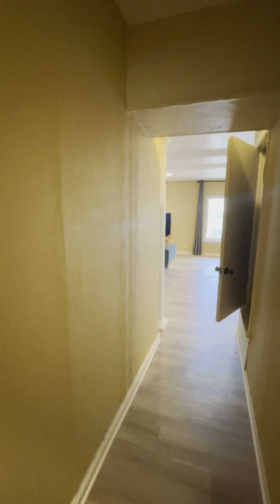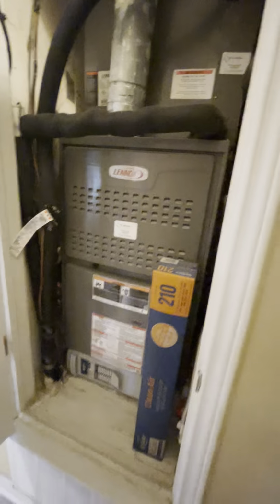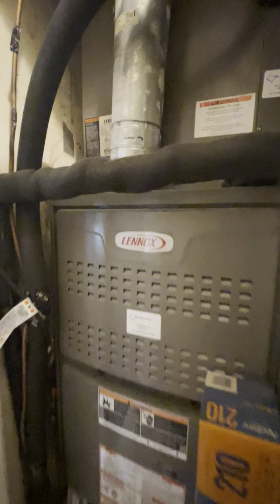It's kind of dark right here. You can see cracks here that were patched as well. And over here. And then this is your AC closet. It doesn't have a date on it. Looks pretty new. Maybe like 5-10 years at the most. And it's sealed up there, which is good.